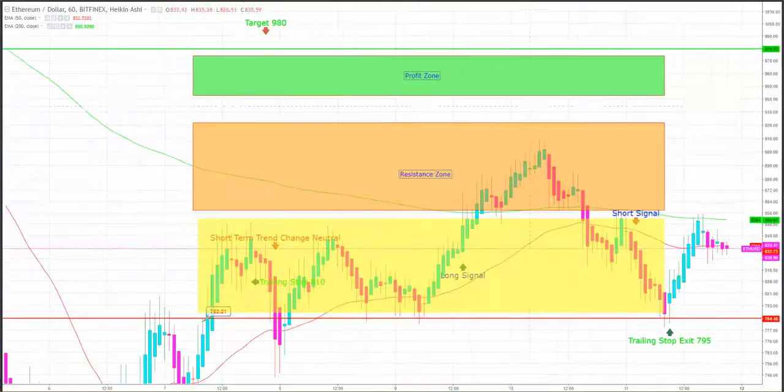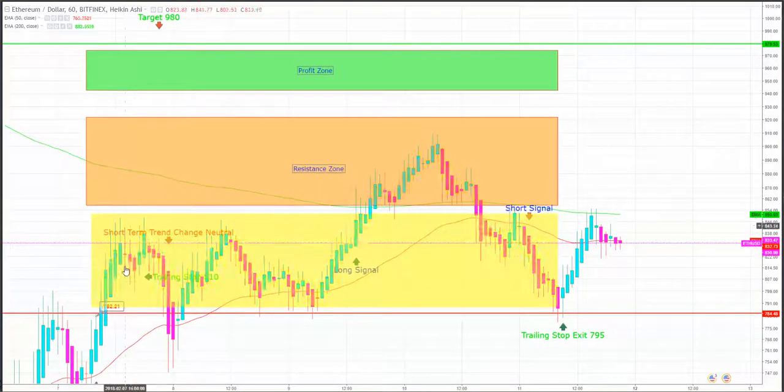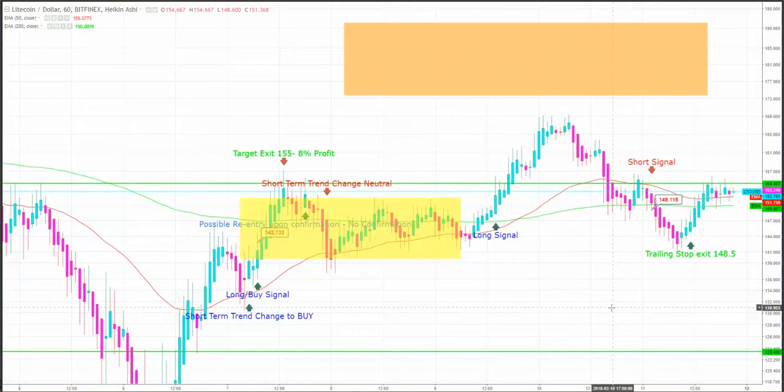So let's also look at the Ether, right? Same thing. So I did the same thing here. I said that if it's going to channel, it might go to the resistance area, and then if it goes clear, it'll go up to the profit zone. And same thing for Litecoin. So the only difference with Litecoin is that Litecoin has resistance at 155. And then beyond that is another mini resistance area between 173 and 190.